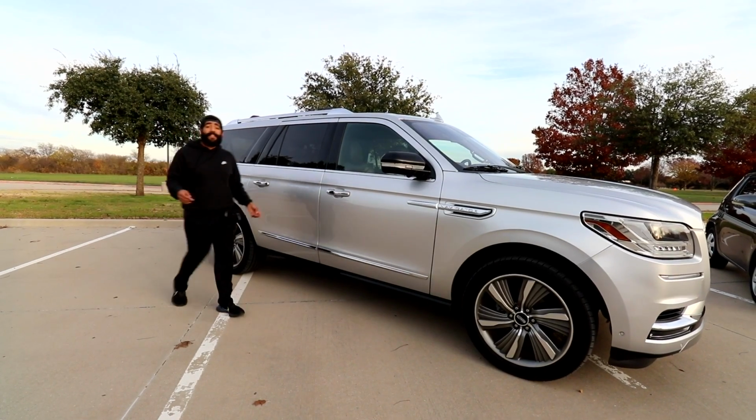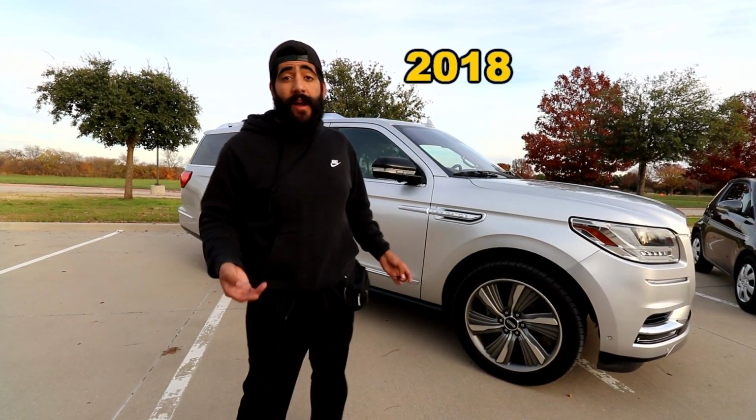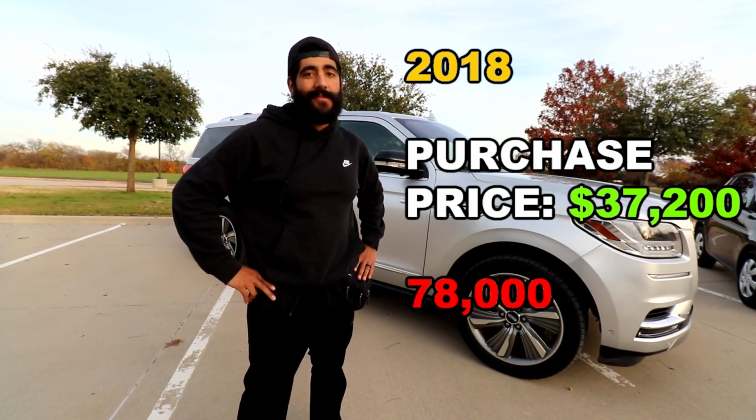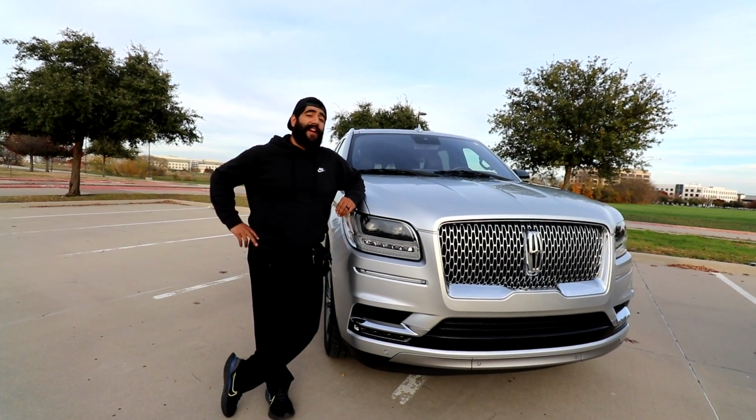Now, just to recap, this is a 2018 Lincoln Navigator L with every feature on it, and we bought it for $37,200 out the door, and it only has 78,000 miles. And we believe we can rent this vehicle out for anywhere between $100 to $125 a day.